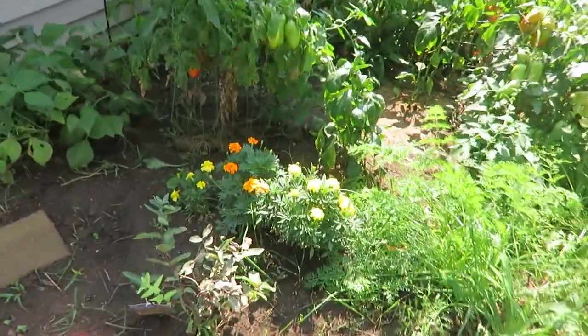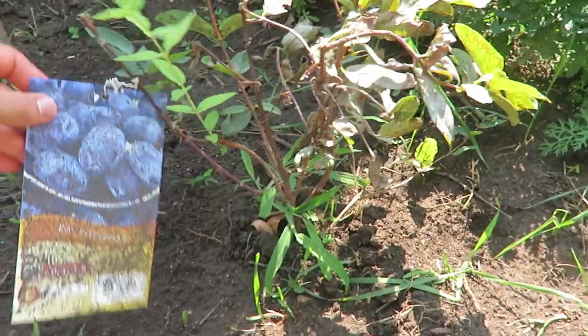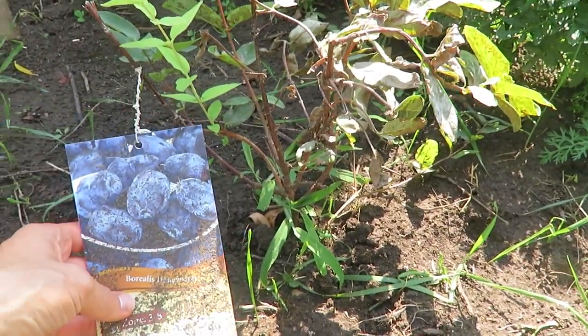This bush, it's not doing real well. What was it? The Borealis honeyberry?